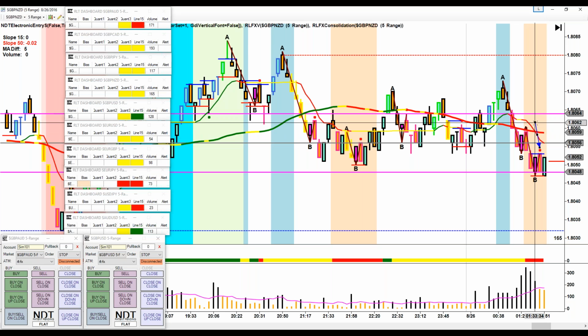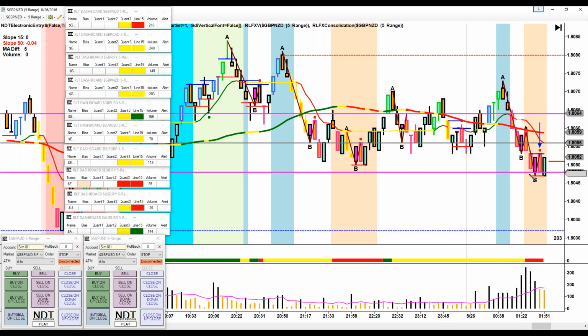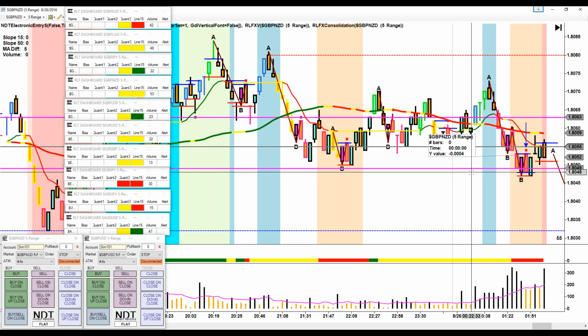To see how this entry... without at least a little piece of the candle pushing through, value area low fails. It just bounces right back. The distance off resistance, though, is 4 pips. It's way too far.